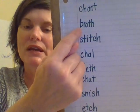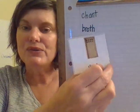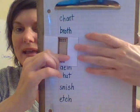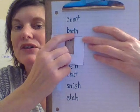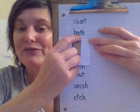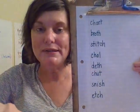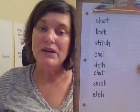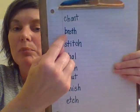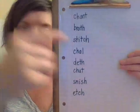Good. Let's look here. And this is a closed syllable because you see there's a TH after the consonant. Anytime there are consonants following a vowel, it's a closed syllable. And that means the vowel is going to make a short sound. So I know this is going to say ah, broth, broth. Good, like chicken broth.